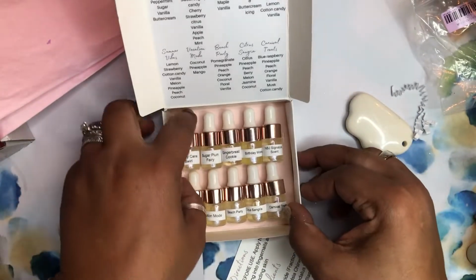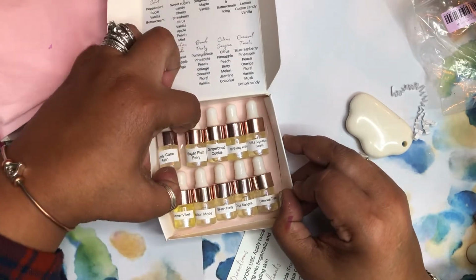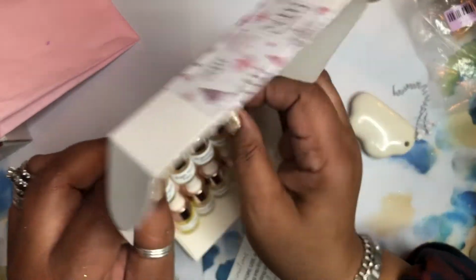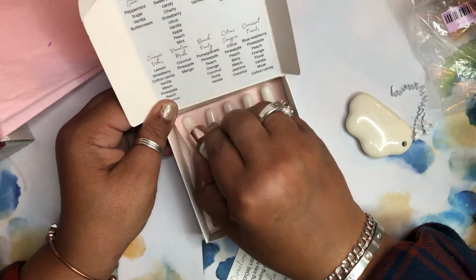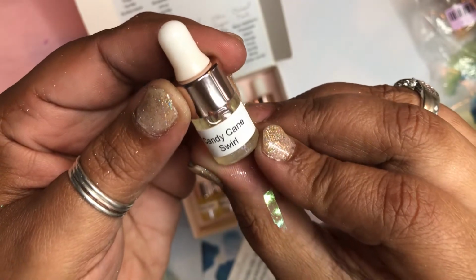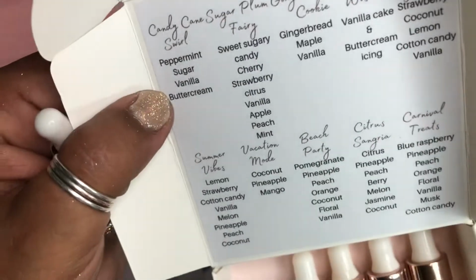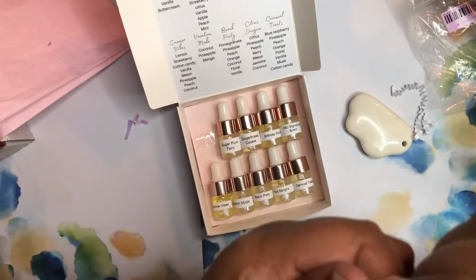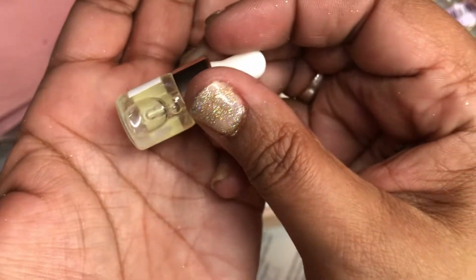All right, so let's try these. She made sure to stick them inside the box so that it doesn't shift in packaging. That is awesome. I just don't want to ruin it and break it. Okay, here we go. The first one we're gonna try is Candy Cane Swirl. It says peppermint, sugar, vanilla, and buttercream. So let's smell this. Look at the package. Do you guys see the glitter? Oh, the glare. But do you see the glitter?